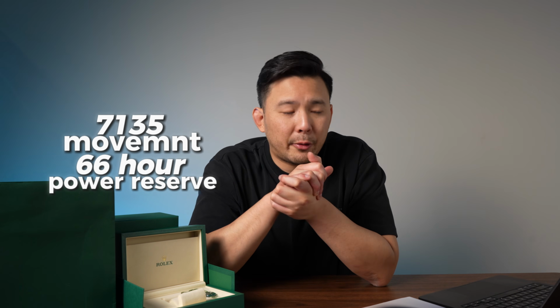Some other things worth mentioning: 7135 movement, okay, with a 66-hour power reserve. That's not the typical power reserve we're used to from the majority of the new modern Rolexes, which is usually between 70 and 72 hours. So this one has a little bit less, but I don't think you'll notice it too much, if I'm totally honest. You're getting roughly 3 days anyway. If you wear it every day, it shouldn't really matter, because it'll keep spinning, so you won't have the issue of the power reserve going flat.